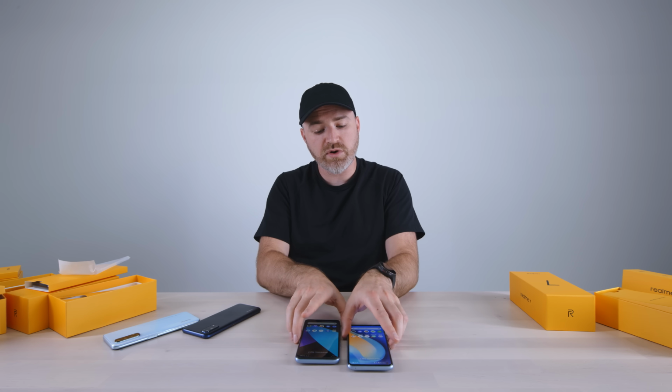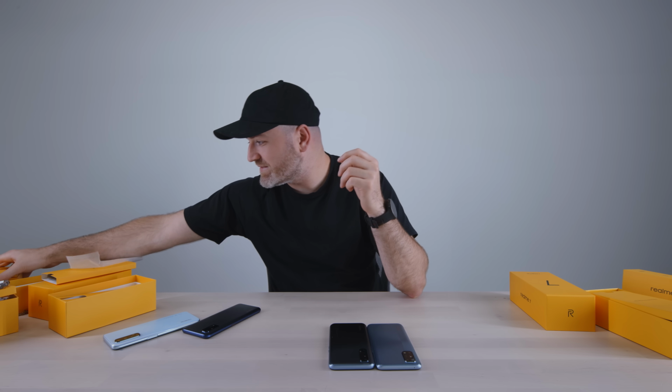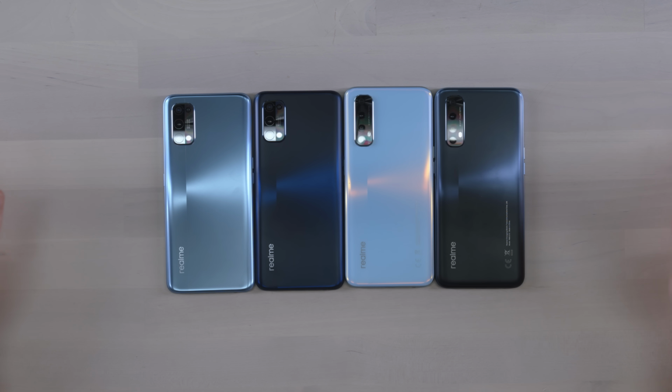This is all the colors represented and unboxed here. We have the silver. I'm going to try to remember the names right now. Mirror silver and mirror blue. It was Comet White and Comet Blue. Get it together, people. That's all the different colors, at least all the different colors that I have for this video.